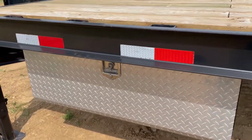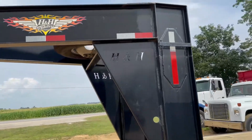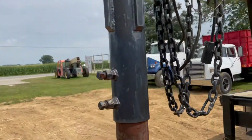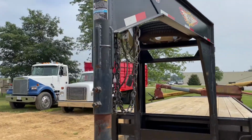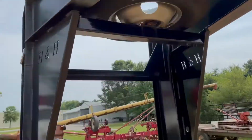Got an aluminum toolbox here. It's got an extended neck, so you can pull it with a truck that has been lifted, or you can pull it with a standard height pickup. It's 18-inch extension with a brand new spare tire.